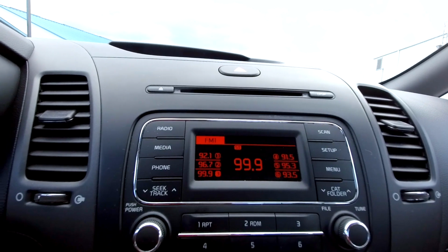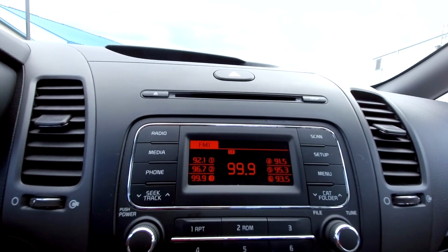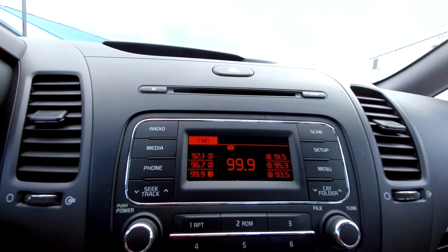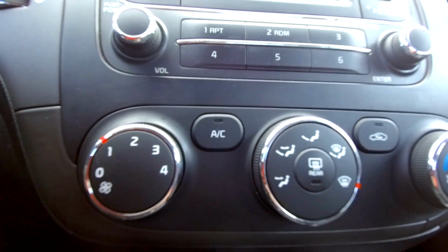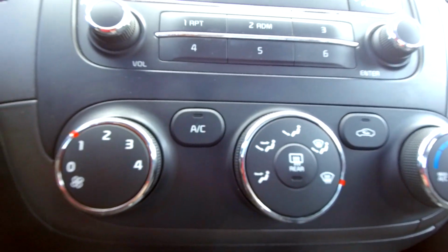It also has AM and FM, of course, Bluetooth streaming. The CD player can play MP3 players, so can the USB input. Kind of just does everything. So lots of ways to play your music through there. It works really well. And we're going to scroll down here. You have your manual air conditioning and temperature controls there. So easy to use, simple, simple, simple.